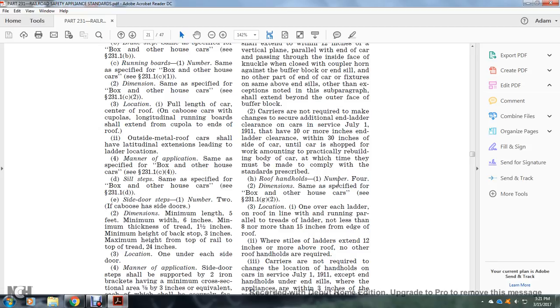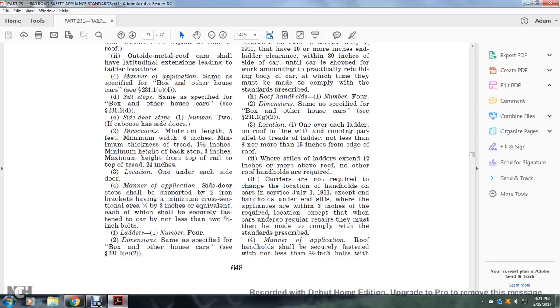H. Roof handles, number 4. Dimensions as specified with the box and other house cars. See Statute 231.1G2. Location 3. Location 1: over each of the ladder on the roof line, running parallel to the tread of the ladder, not less than 8 and no more than 15 inches from the edge of the roof.